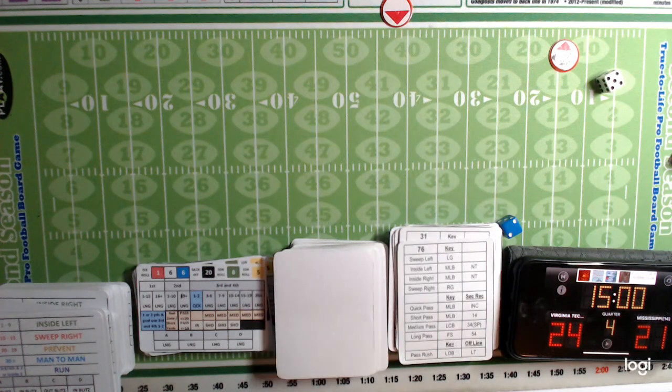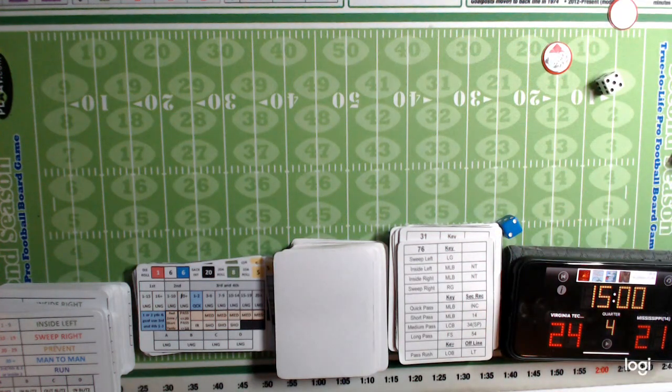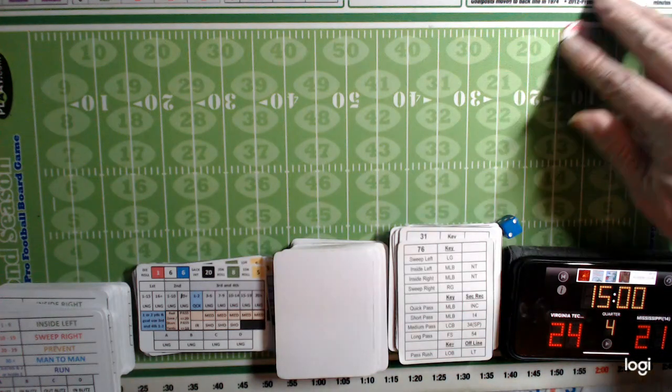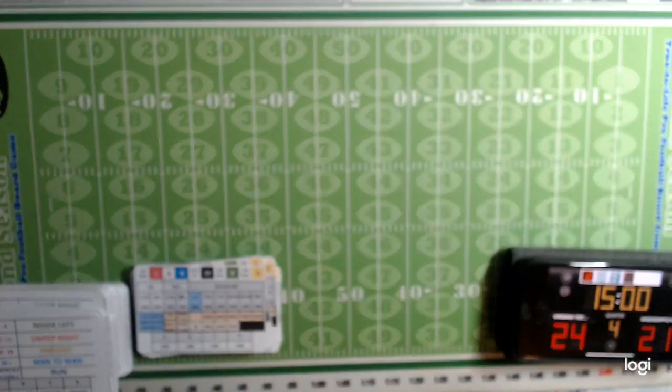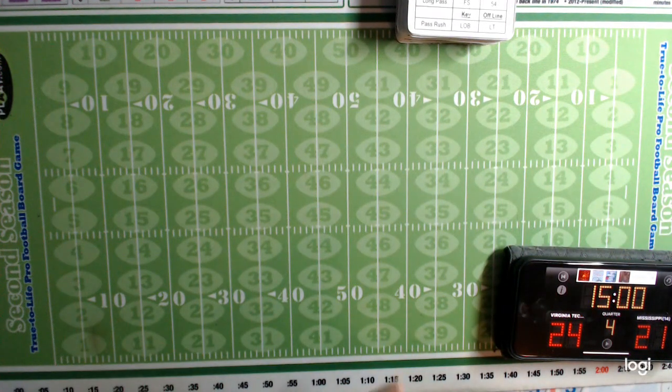And Taylor is going to take a knee. And that will take 20 seconds off the clock. 2nd and 11 from the 15. And again, Taylor will take a knee. And time will run out, and that will be the end of the game. So 15th ranked Virginia Tech beat 14th ranked Mississippi for the final slot in the 2nd round of the 2008 College One and Done tournament.